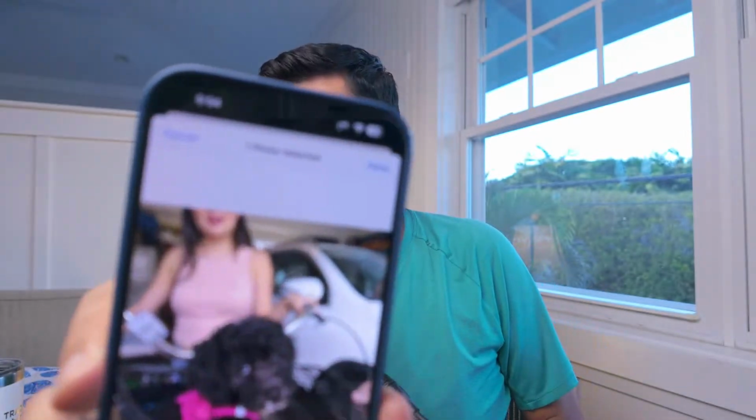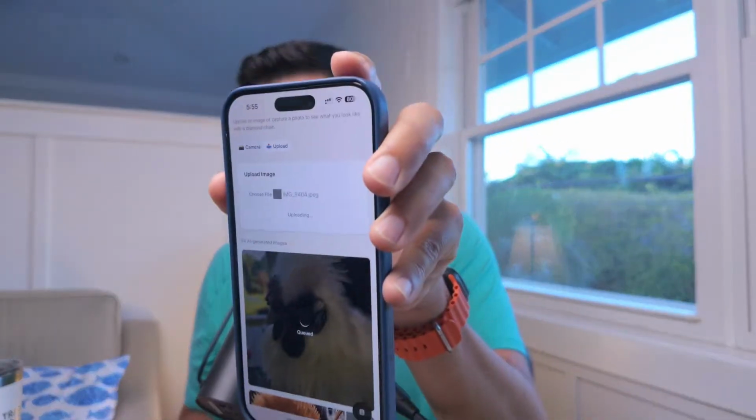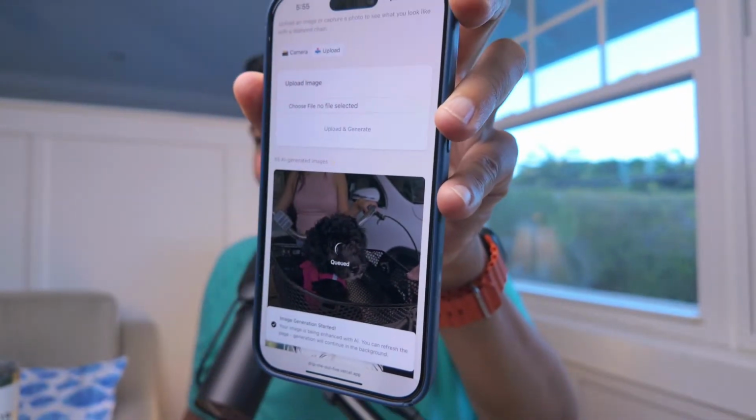So theoretically, I should be able to get this guy and do the phone upload test because I want to test from the phone to see how that turns out. Now I see somebody else generating one of a rooster. That's cool. So I'm going to hit upload and generate, and then I'm going to see what's going on there. It's currently uploading, I think. And now I see the queue. You see mine is in the queue as well.